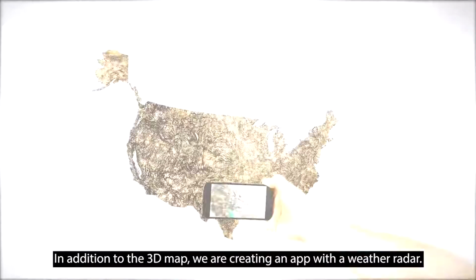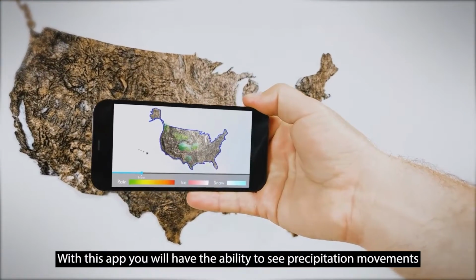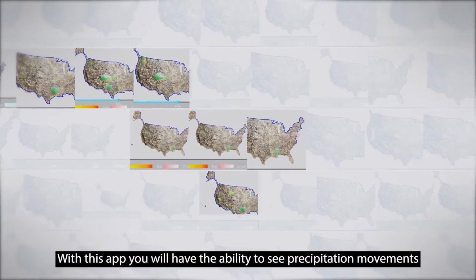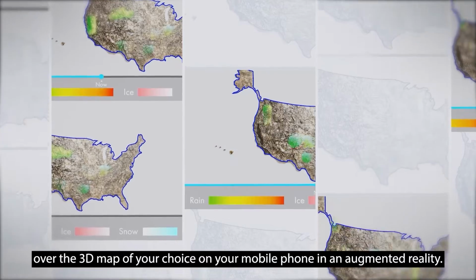There's more. In addition to the 3D map, we are creating an app with a weather radar. With this app, you will have the ability to see precipitation movements over the 3D map of your choice on your mobile phone in an augmented reality.